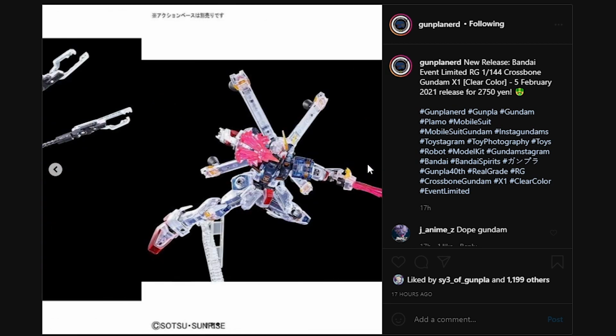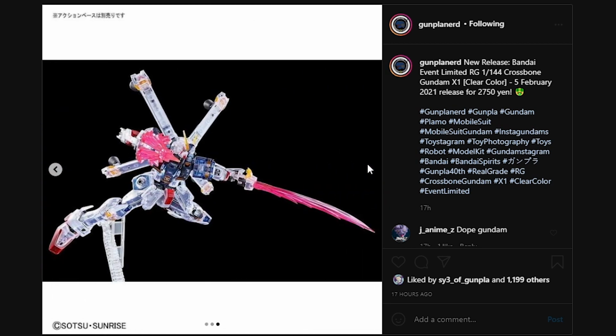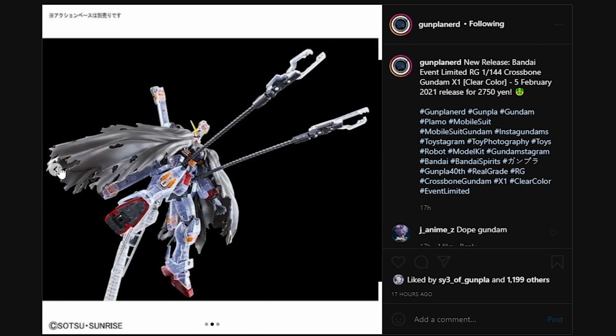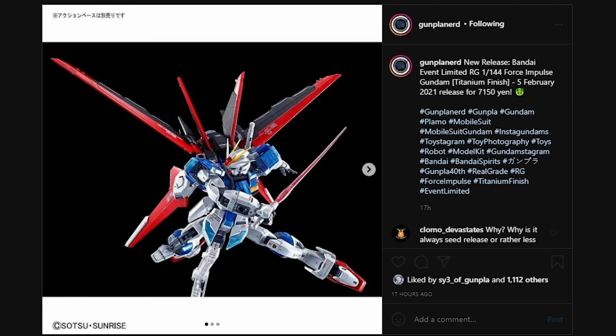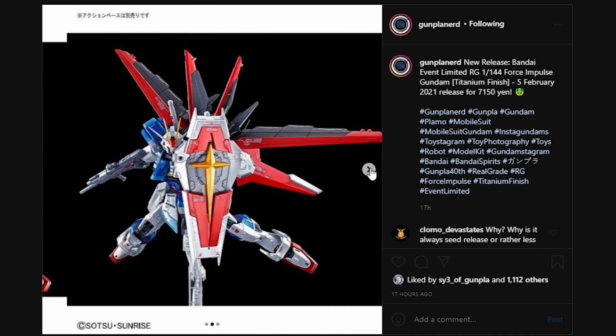Like, the clear variants, a lot of people are a fan of those, I imagine, but it's pointless to me. So if you want a clear variant of the Crossbone X1, which makes the ABC mantle look completely out of place, then here you have it. Finally, we do have the event limited Real Grade Force Impulse Gundam Titanium finish.